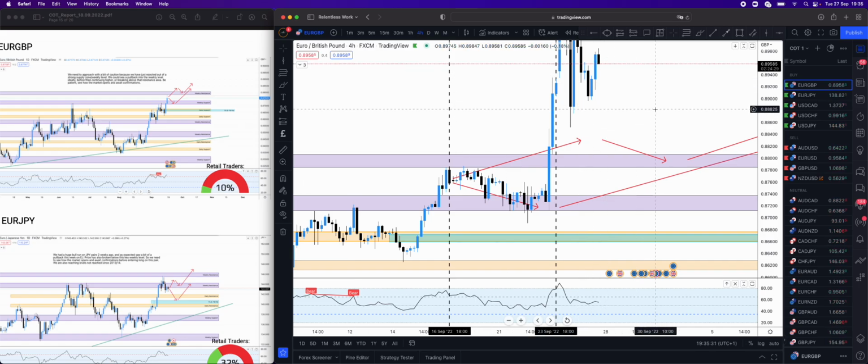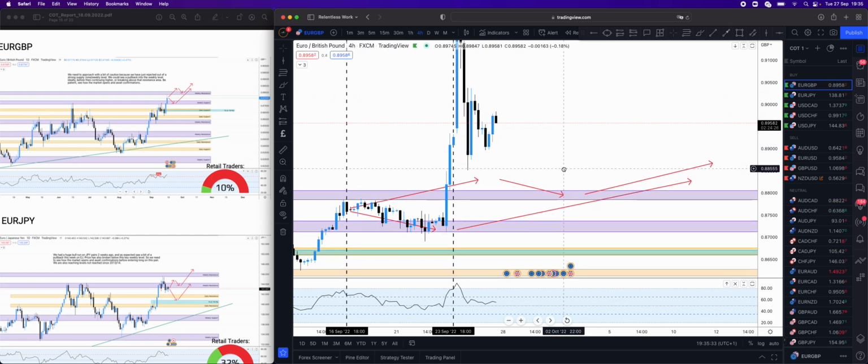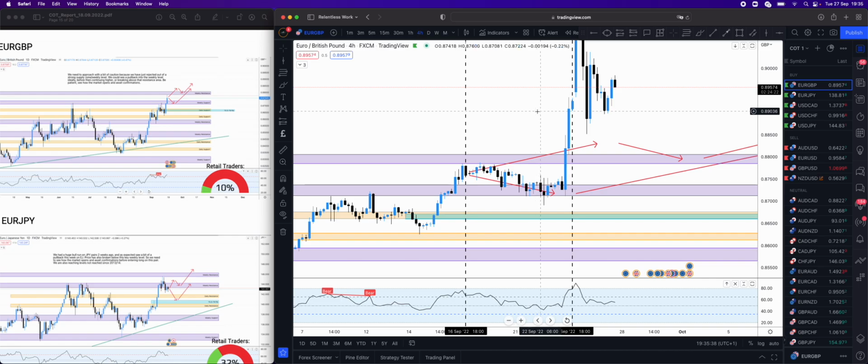So that has done pretty much exactly what we expected, and then you can see this week as well that it played out on Monday with those huge moves that we saw.